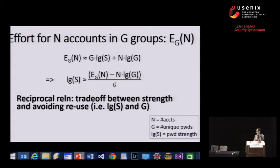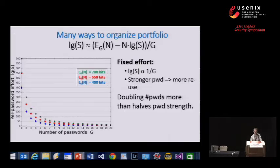But if you fix effort, you notice that there's a reciprocal relation between log S, that is your password strength, and G. That is to say, there is a fundamental and inherent trade-off between these two quantities if you have a fixed effort. Let me show that to you graphically. There are many ways to organize a portfolio. If I've got 100 different passwords and my strength and degree of reuse are governed by that equation, then we can graph, in the plane of G, the number of passwords used to organize your portfolio, and log S, password strength, this fundamental trade-off for different levels of fixed effort. So when I fix effort, there's essentially this reciprocal relation.